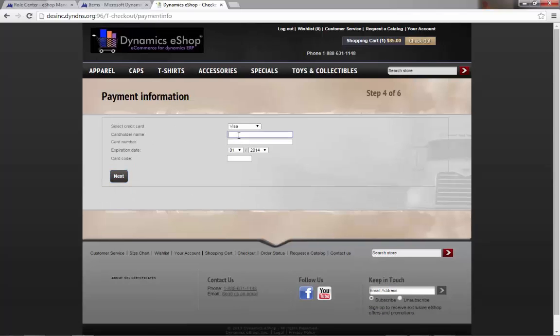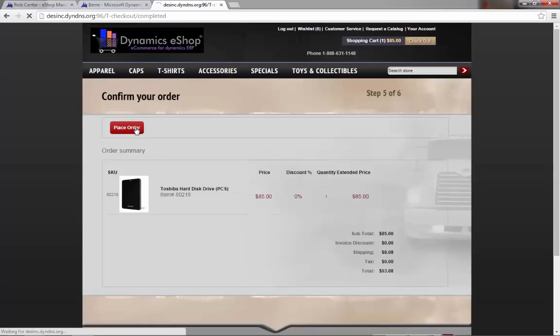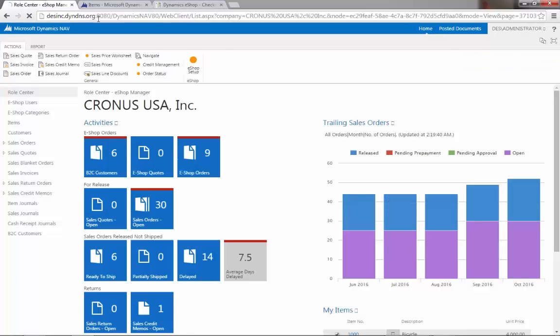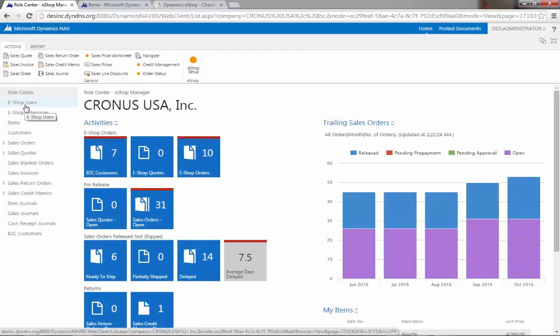And now when it comes to payment information, with the B2B, we needed to select which payment option we would use. Here with B2C, we open up right to the credit card information. So we enter our credit card details, select next, and we place our order. So looking back in NAV at the Role Center, we'll refresh and we see the B2C customer queue is incremented, as well as the eShop orders is incremented.